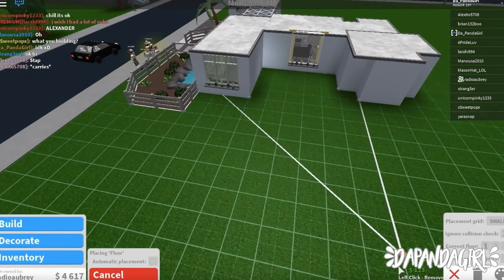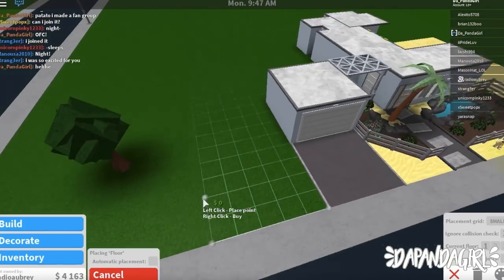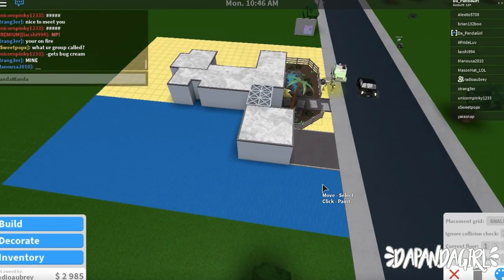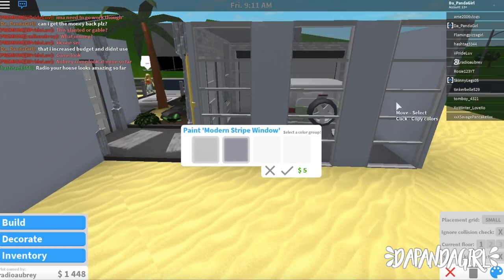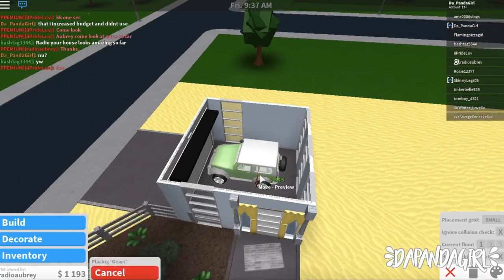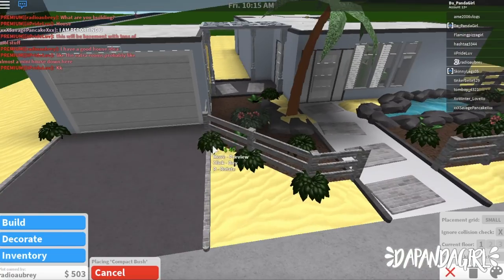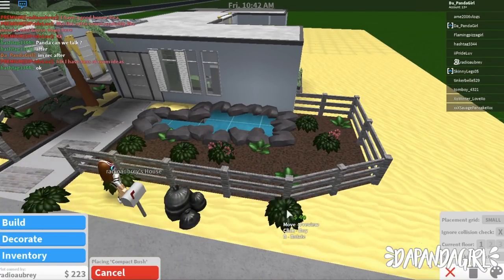And now I'm going to be adding flooring, then coloring it yellow and sand texture. And also, by the way, the bigger your flooring is, the less it will cost to color it. So I made the flooring really big with no spaces, pretty much, only three different types, and they were each $25. I'm putting in some last finishing touches with plants, and then that will be about it.